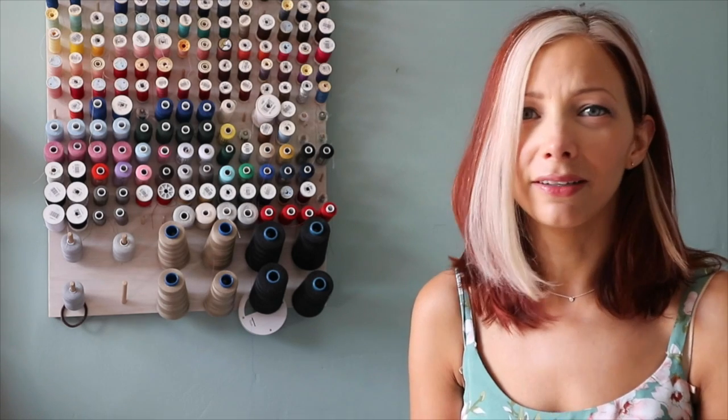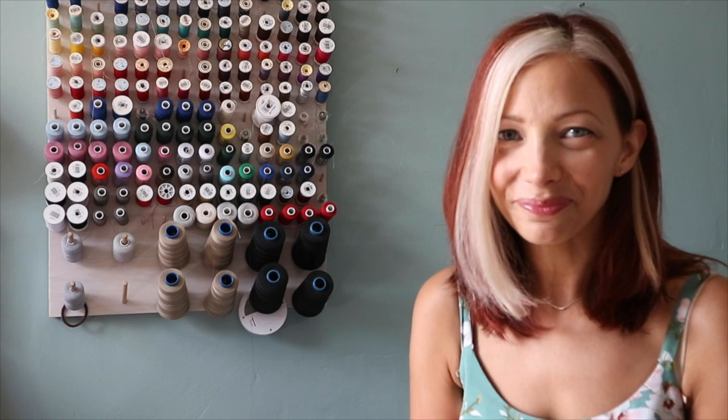I guess first up I should mention that you're not seeing things. I have changed my hair quite dramatically, so I'm now copper with white. I had that done yesterday, so I'm really pleased with it.